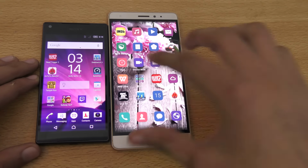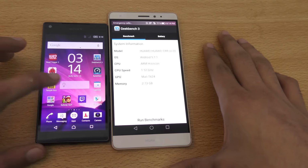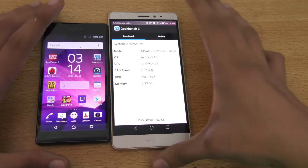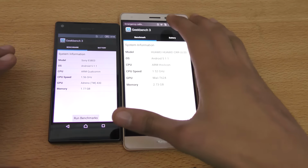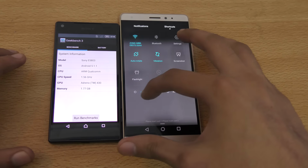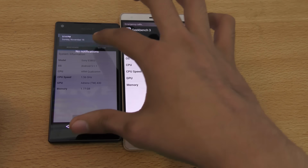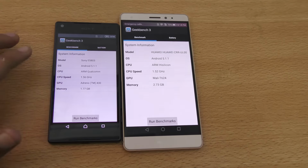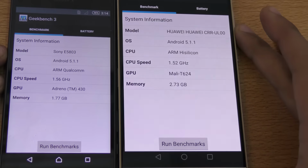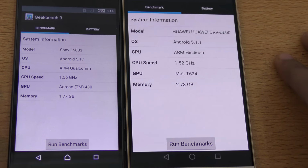It's already closed, and same thing here. We got Geekbench 3, where we can have some fun. It's really bright, so I'm just gonna lower the brightness on both of these phones. And on this one also. Oops. And let's zoom in. So these are the specs here that you can read. Adreno 430 GPU, Mali T624.